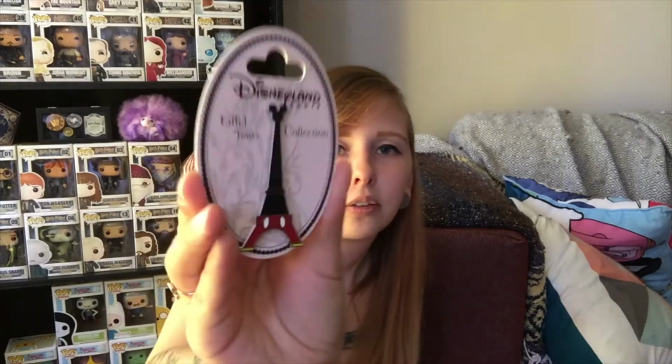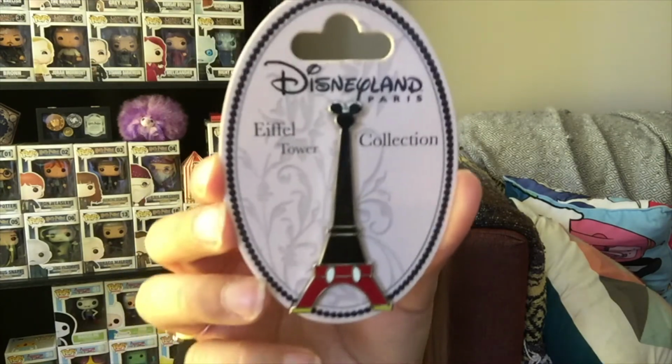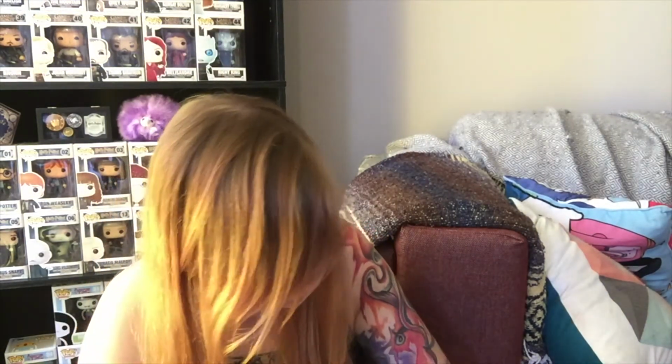Okay, so two pins left. We're getting there. This is the Eiffel Tower collection. So here's the Mickey one, orange, so $7.99. I saw these pretty much everywhere. And then also orange, so $7.99, is the Minnie Mouse one.